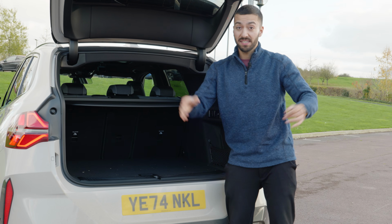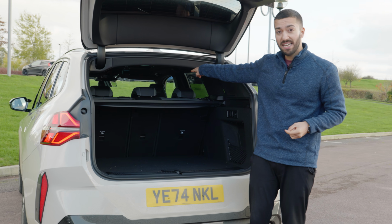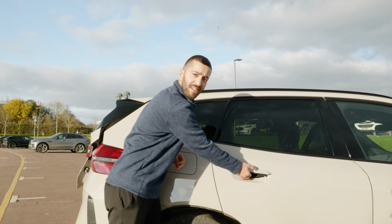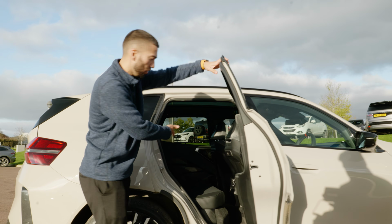Although the biggest change for this car, and especially in the way it feels from behind the wheel, is in that bit there. So let's hop inside so I can show you. Now, when you get to the rear door, obviously as a family car, you're hoping this will open nice and wide to give you loads of access for a pram or a baby seat.